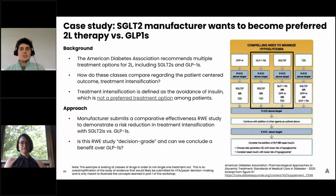And the goal is to use this case study to really illustrate the concepts that we learned yesterday during the session on, how do you determine high quality? What is high quality RWE? So we specifically picked a diabetes example. And here in the US, the American Diabetes Association recommends a number of different treatment options for second-line therapy, including SGLT2s and GLP-1s.